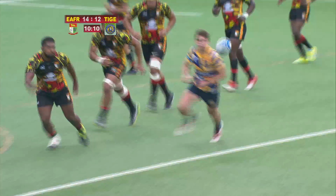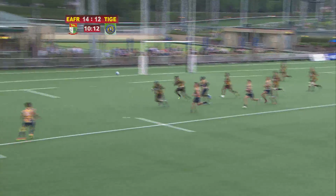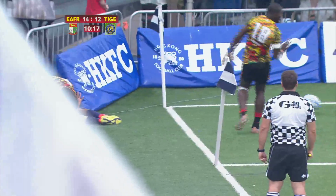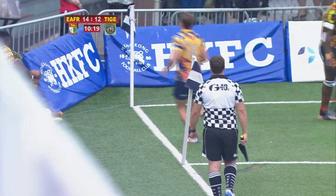And again, Chapman feeding it wide. Opportunity on this occasion. Can he get in at the corner? Looks fairly comfortable and drops it. It looks as if he dropped that.